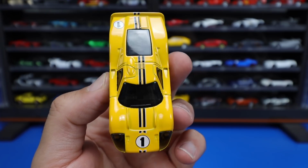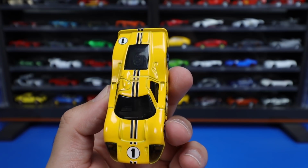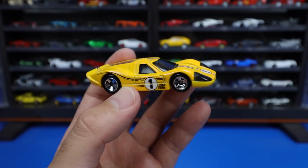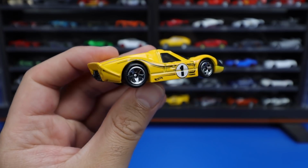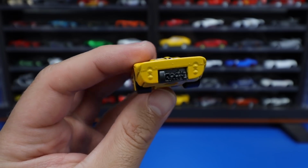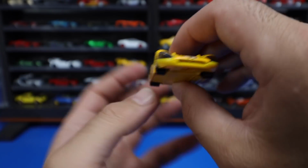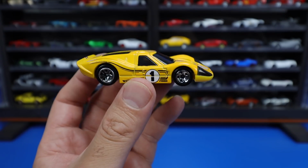We can see the double striping that goes down the center on top of the car, the roof, all the way right through. Very, very cool from that angle. We look on the back right there, you can see the spoiler, kind of like a lip spoiler that comes up, and then the big exhaust from the back end of this one. It's an overall great looking designed car, the Ford GT40.